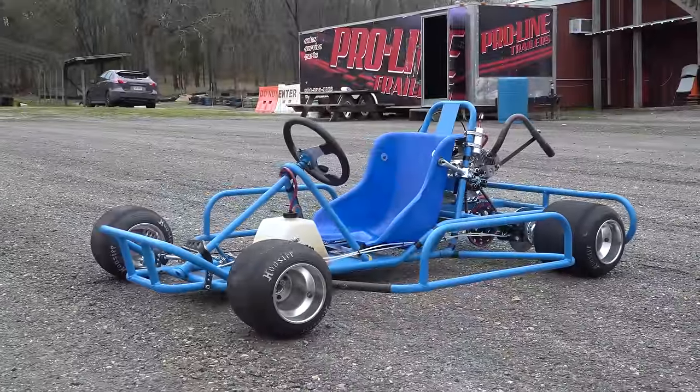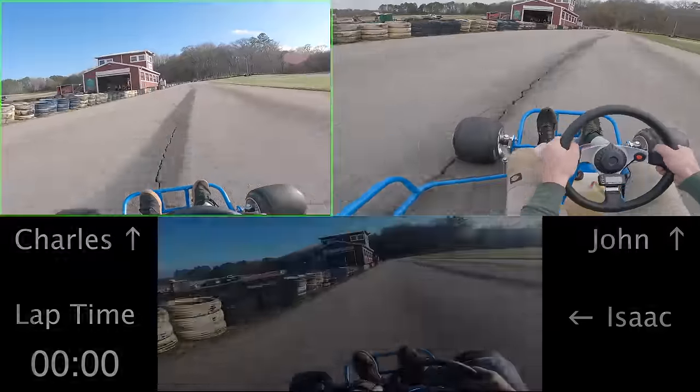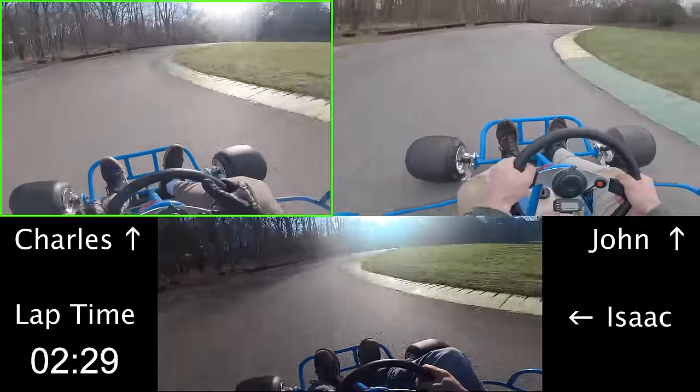Finally, we have a heavily modified American Express 2.0 from Go Power Sports built by our good buddy at the track. There's more money in parts here alone than the entire T4 kit.